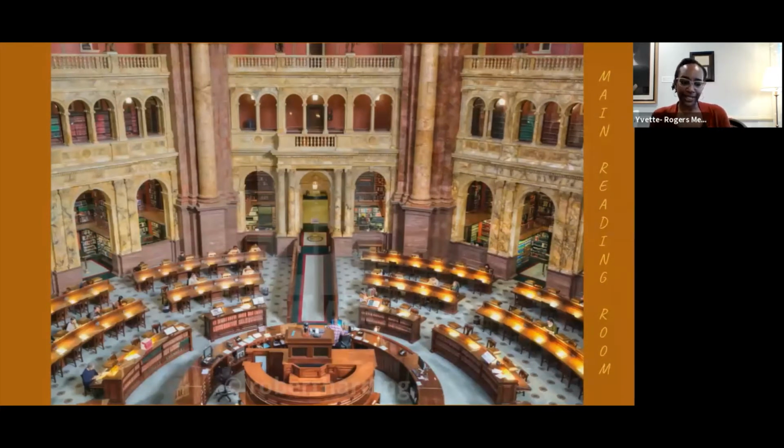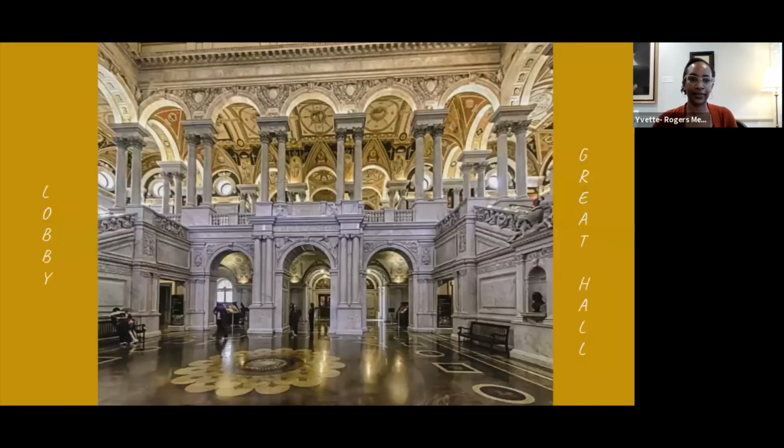This library contains 170 million items, including 39 million books, and it fulfills several functions. It serves the members of the House of Representatives and the Senate, and it's the home of the US Copyright Office. And it's also, actually, really a public library. And here are a couple more images just to get an idea of how beautiful it is. That is the lobby and the Great Hall.